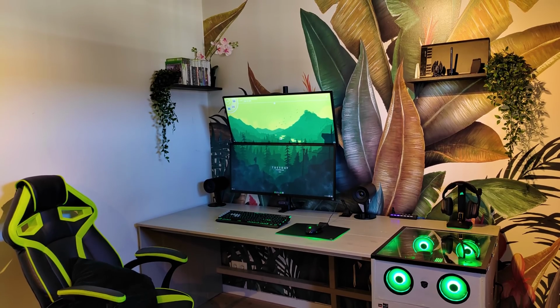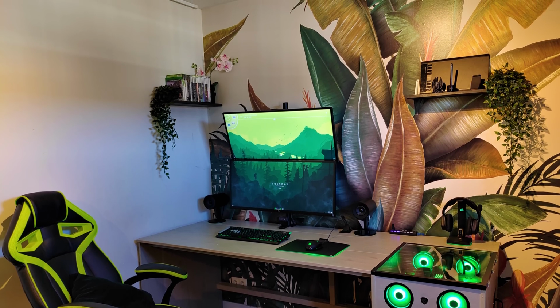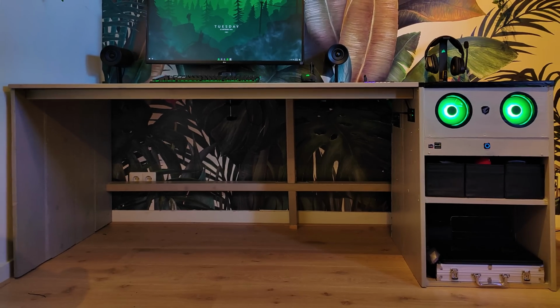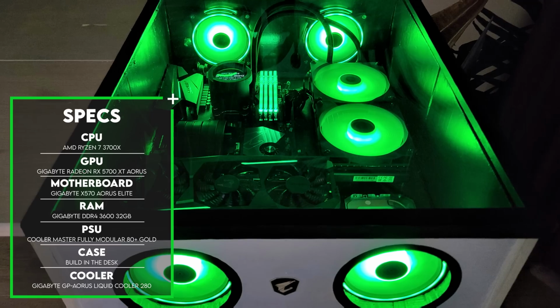The first thing that stood out to me was the awesome wallpaper. I think it does a really great job in tying the nature theme of the setup, but I would have followed through on the other wall as well, so it looks more complete. Now the custom desk she built is pretty cool. It's made out of wooden planks, and she even has a dedicated area for a custom PC. She actually did a pretty good job with it.